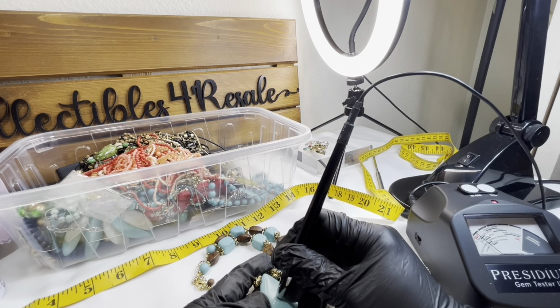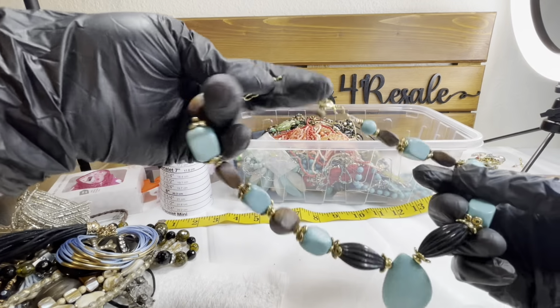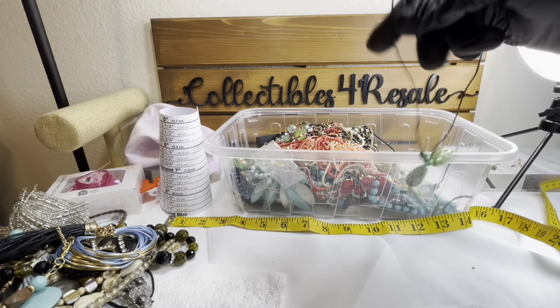And if you can see that, yep, that's glass. So this is pretty. So we'll do $5 on that also. And let me get, did I tell the measurement? Yes, I did. Okay. Can't even remember. My brain is just going all in a minute.